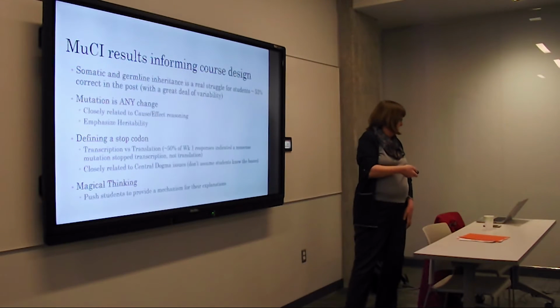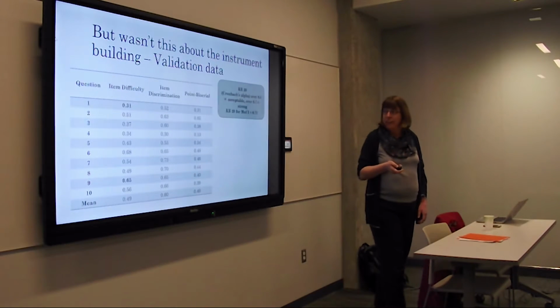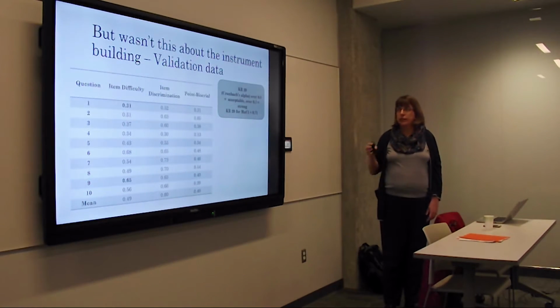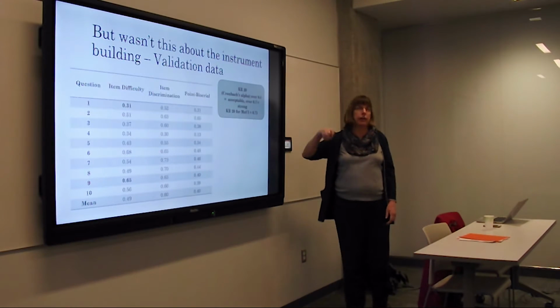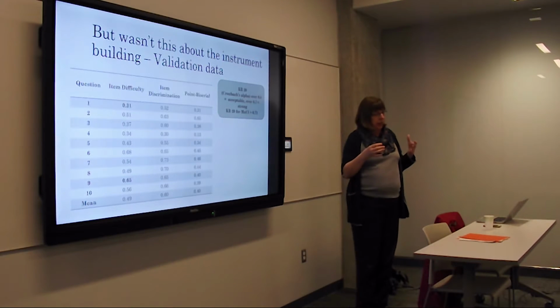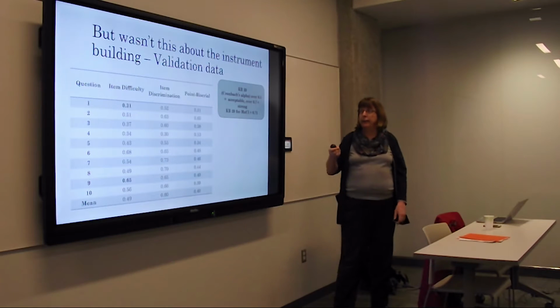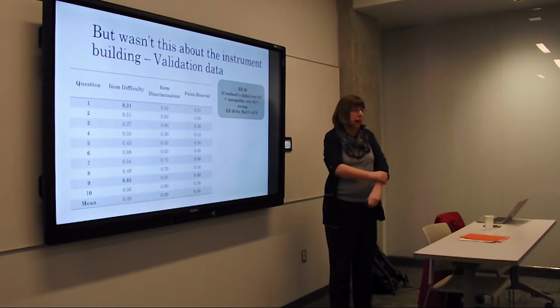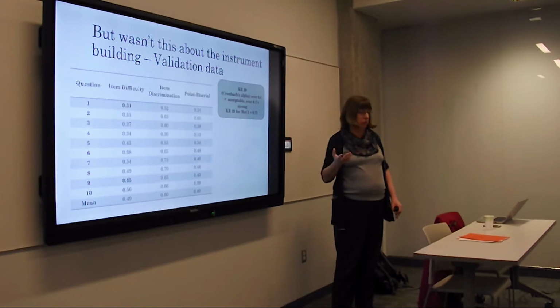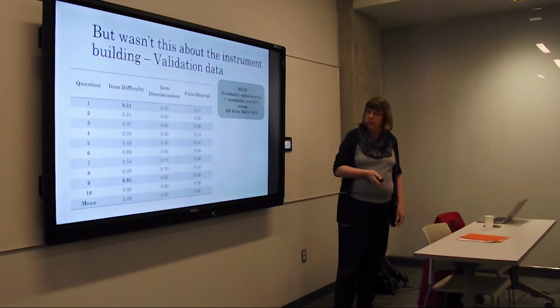Question. Okay, so validation data, and I'm almost out of time. For the instrument, we used Cronbach's alpha, otherwise known as KR20. This is a measure of how cohesive the instrument is, question by question, and then taking each piece and the sum of its parts. If it's over 0.5, it's acceptable. If it's over 0.7, it's considered a strong one. The KR20 for this is 0.71.